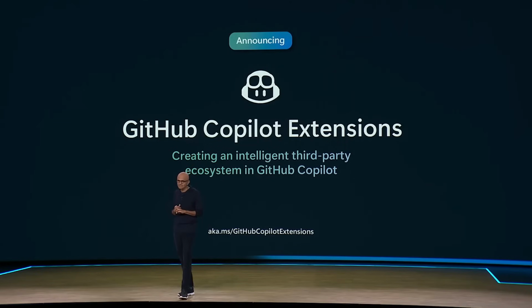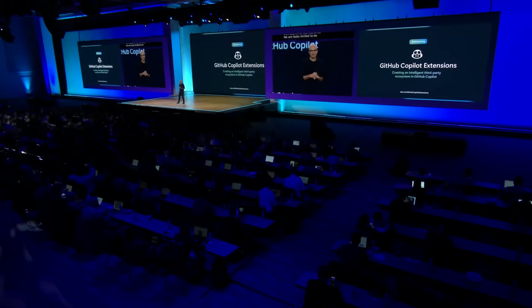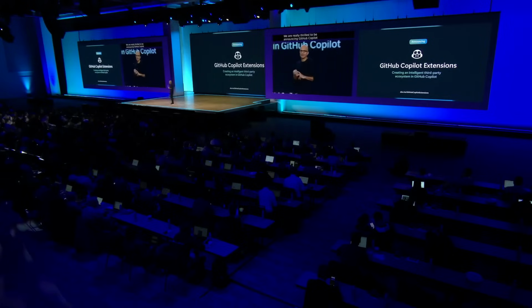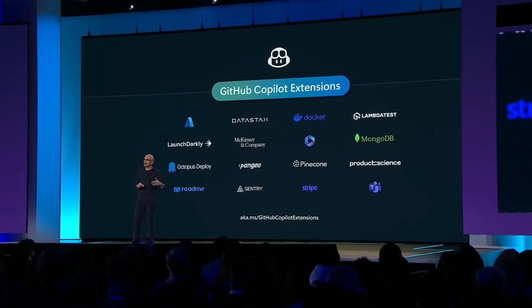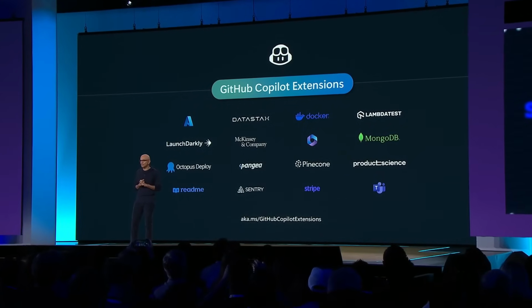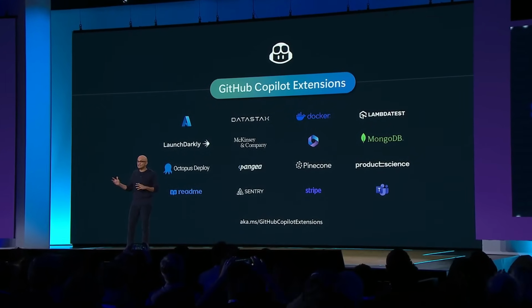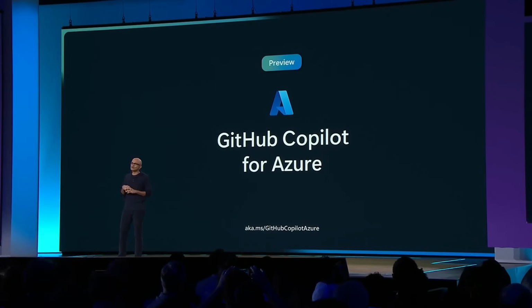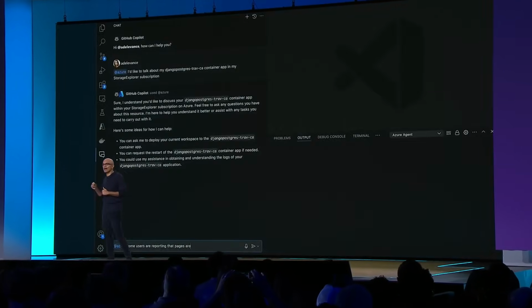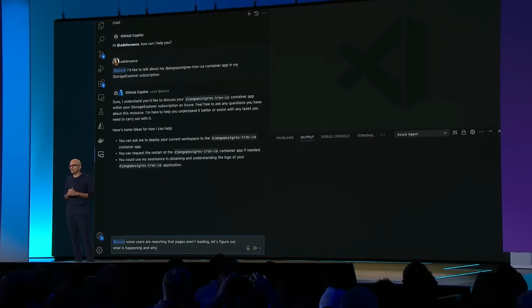So here he mentions adding extensions to GitHub Copilot. For those of you who aren't familiar with GitHub Copilot, and note that this is very different from Microsoft Copilot, which is your personal AI assistant. It's your ChatGPT, basically. GitHub Copilot is an AI coding assistant for developers. And then these extensions are a new feature which basically helps integrate GitHub Copilot with external platforms such as Azure, Docker, MongoDB, Sentry, Stripe, and more.